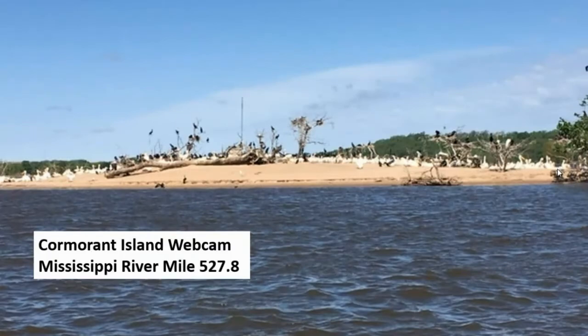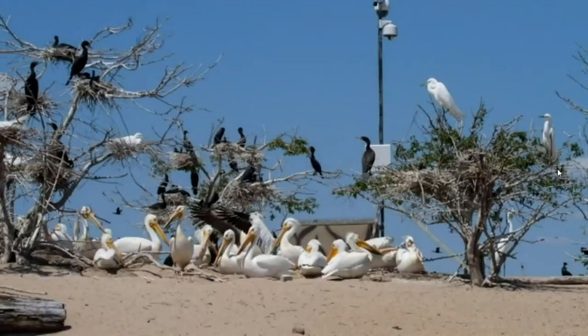Next. You can see the camera, the webcam that's set up here. It's solar powered.